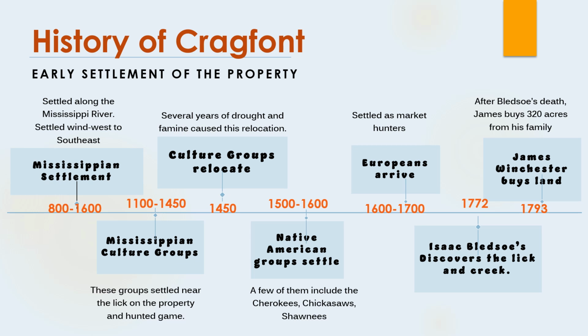Between 1500 and 1600, Native American groups settle. A few of them include the Cherokees, Chickasaws, and Shawnees. Around 1600 to 1700, Europeans arrived and settled as market hunters.